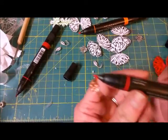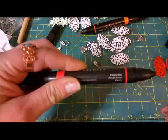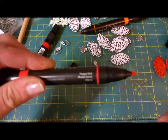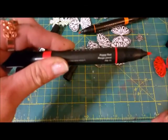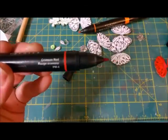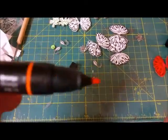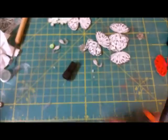And the colors that I am using for these are poppy red, cinnamon red, and orange. And these ones are Prismacolors.